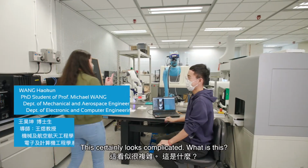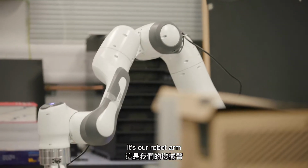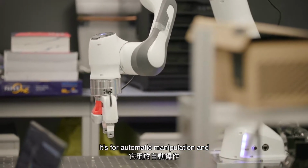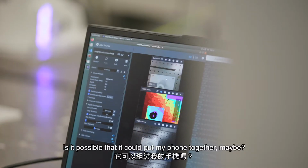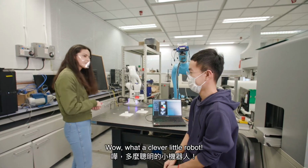Wow, well, this certainly looks complicated. What is this? It's our robot arm. It's for automatic manipulation, and it's very smart. Is it possible that it could put my phone together, maybe? Yeah, sure. Wow, what a clever little robot.